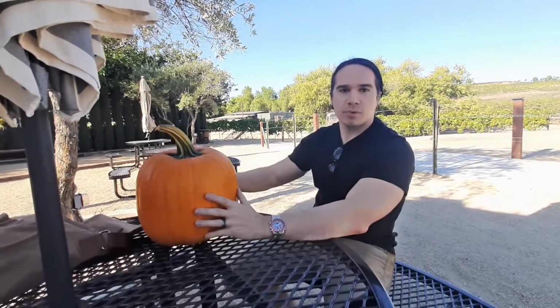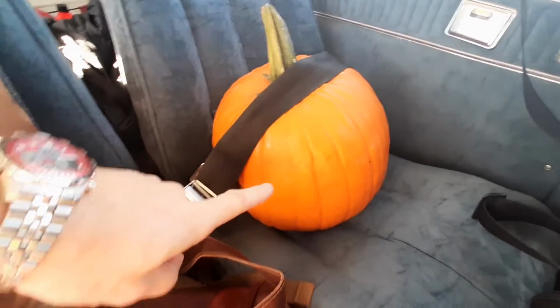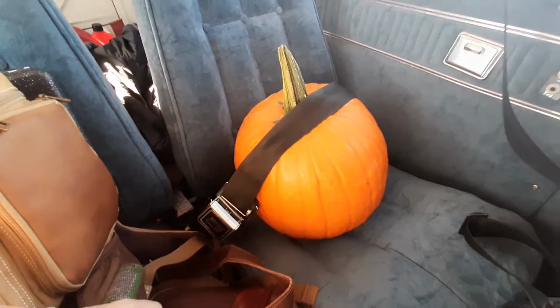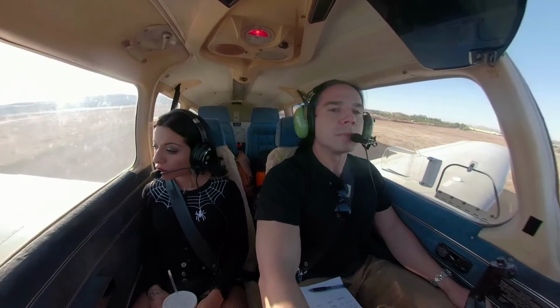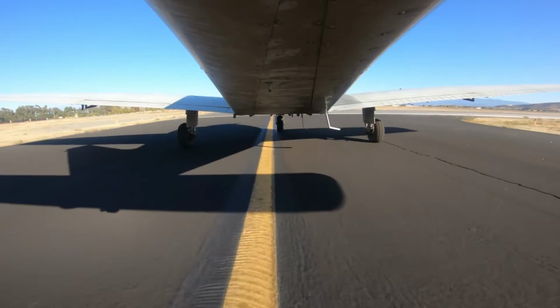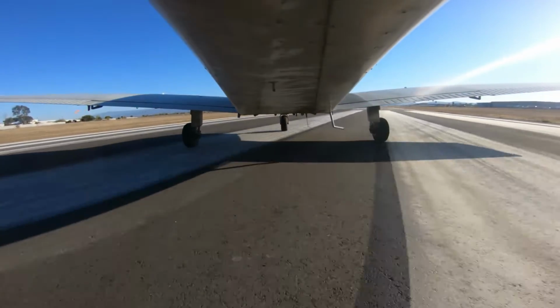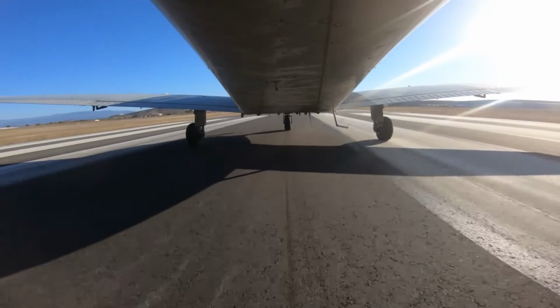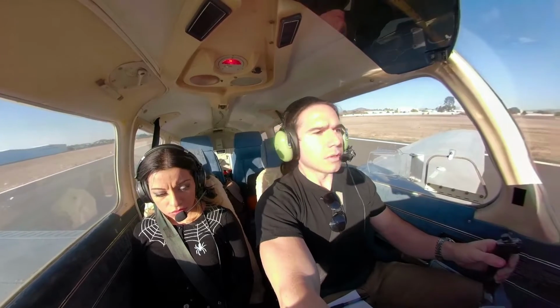Alright, so we got the pumpkin. That was a big success. Cindy, you had a good time, yeah? Oh, yes. Okay, so we're going to head back to the airport, put this in the plane, belt it in, and head back. Alright, all set. Alright, here we go. Alright, airspeed.